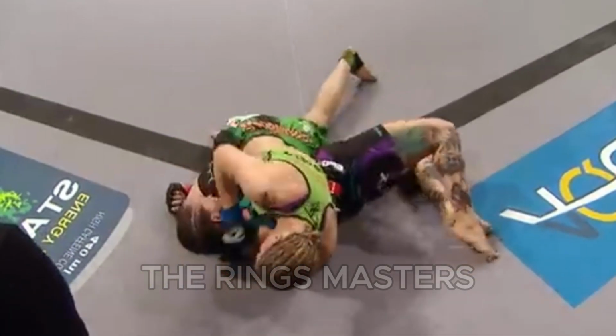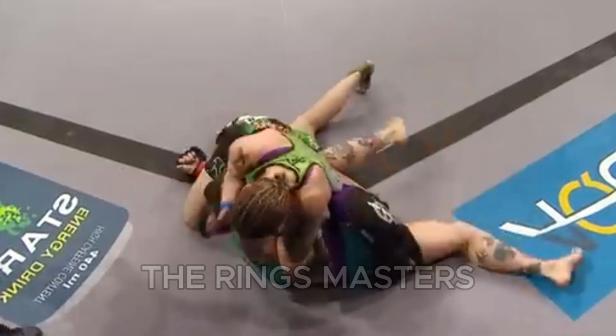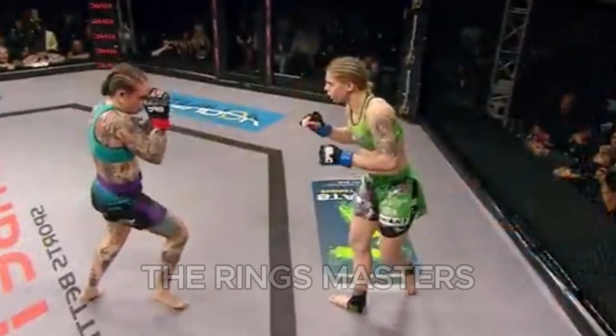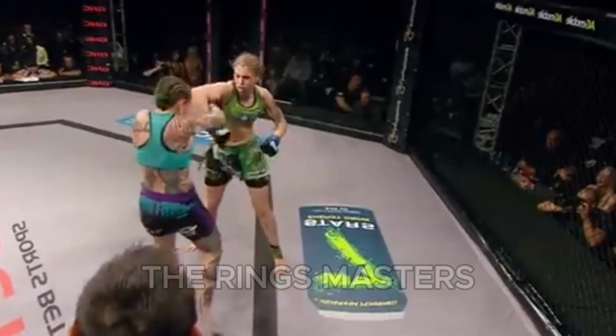But it has to be 2-0, Shauna Power. Yeah, absolutely. She did incredible to escape and get out of that position, but she landed some big shots. Great elbow from the bottom, right hand, left hand.